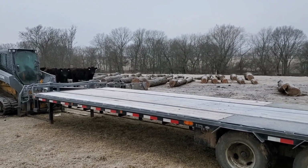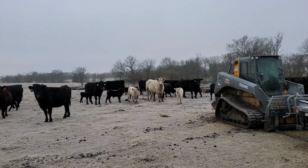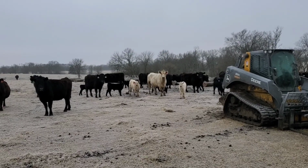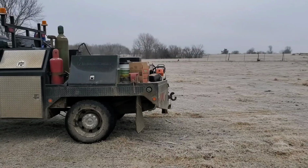Frosty morning here on the job site. These guys think they're getting fed. There is nothing on the back of that truck but chainsaws and disappointment.